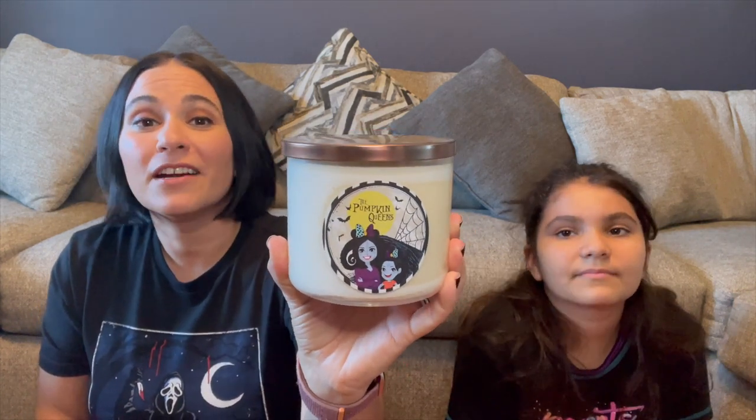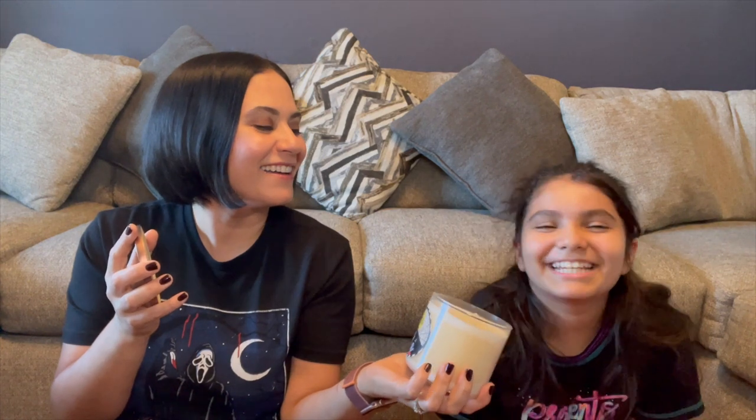So you guys know we have our candle, which is the Pumpkin Queen's candle, and it is a pumpkin and cinnamon scent, but heavier on the cinnamon. So these are available all year, and you can go buy one if you want to. Let's just take a whiff. It smells like heaven. It kind of smells like Red Hots. I love it. It's so good. It's such a great candle.